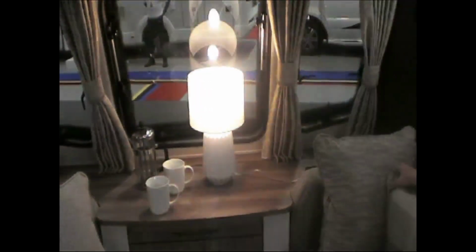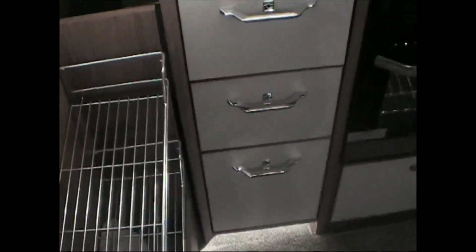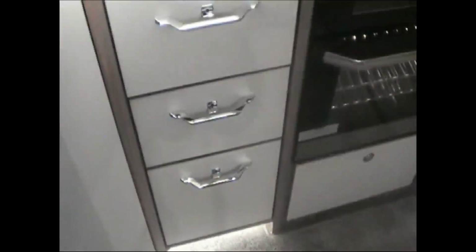Oh, Coachman VIP. Yeah, what do you think? 575. Quite nice. I don't like the curtains. Yeah, it's nice. When you've walked around all day, anything's nice, Dave, for a rest. Ooh, one of them pull out things. Yeah, pull out. But not soft close.